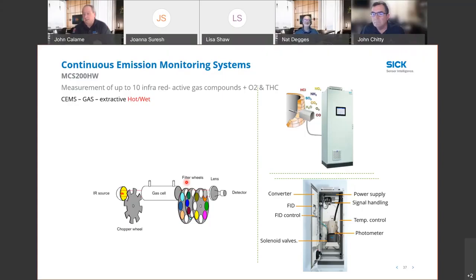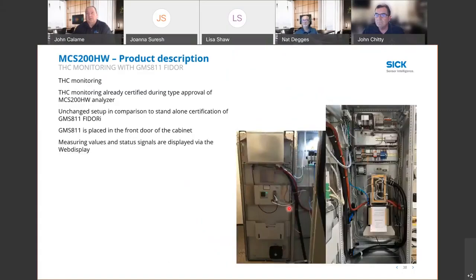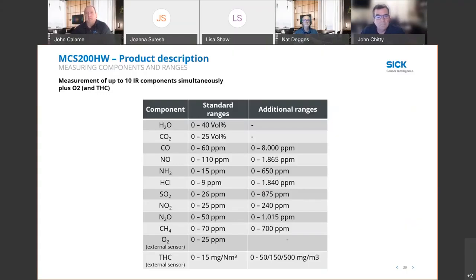So it's a good way for operations. If they want to do a health check on the analyzer, they can engage a calibration cycle. The other thing is, as it says there, we can include a hot wet O2 and total hydrocarbon FID with this system as well. Yep, good point. The beauty of the hot wet is that usually you're measuring multiple components, and we have the ability to measure total hydrocarbon with a separate analyzer too. These are examples of components: moisture, CO2, carbon monoxide, NO, ammonia, HCl, SO2, and O2. So a lot of measurements can be made with this device.